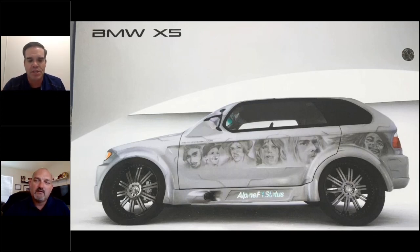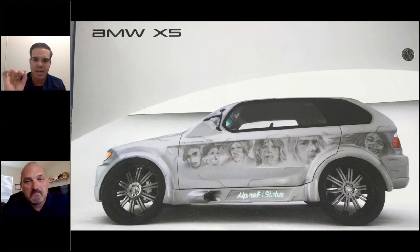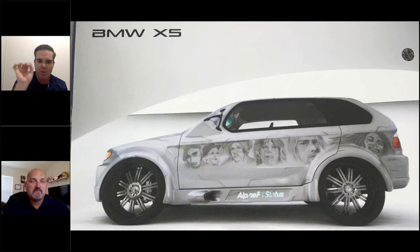If you ever get a chance to see this thing in person, you can actually still see the pencil marks on top of the airbrushing, the very light pencil marks that he used to trace just a basic shape. Then he would go back and airbrush in all the details, and then we clear coated over the top of it. So this thing is a piece of art to me. You look at the side of it, it's a piece of art. It really is one of a kind.